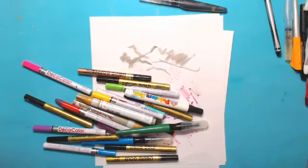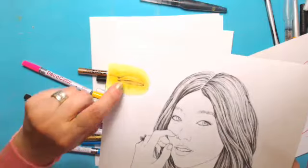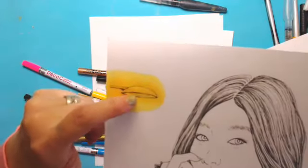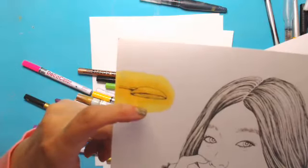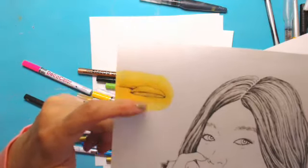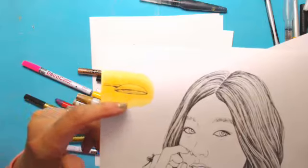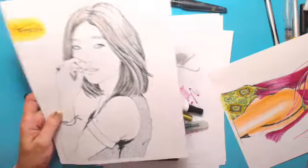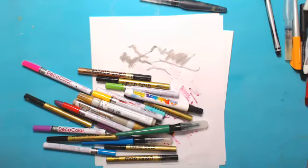So, here's the next one. Here's where I did a test with the markers. See, it did not bleed. That's two shades of yellow. It's not that the black bled. That's two shades of yellow, and the black ink did not bleed. So this is the next one I want to do just for practice.